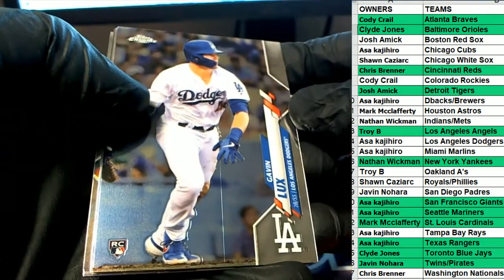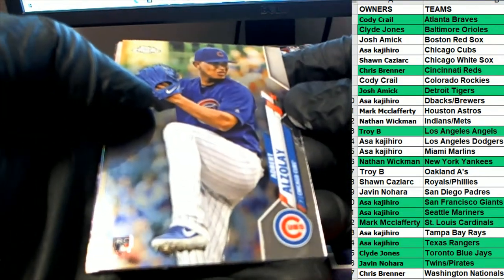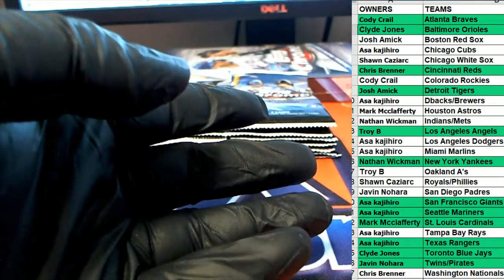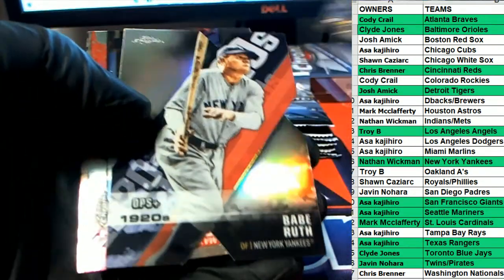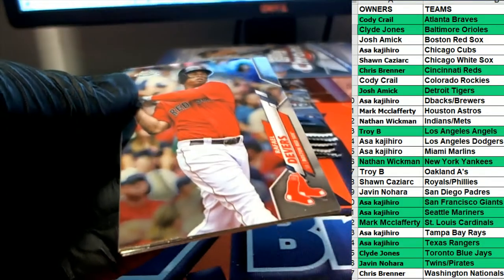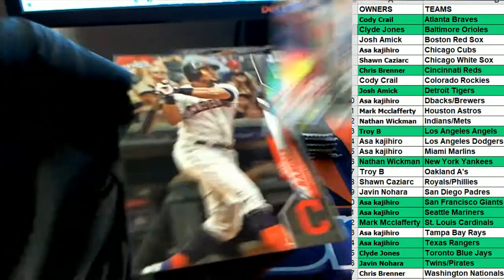Gavin Lux. Nice Kyle Lewis, 35th. Kevin Newman. Matt Olson. There's nice Ruth. Devers. Freeman, Boyd, Bellinger. Roger. Nice. Will Smith, Ramirez.